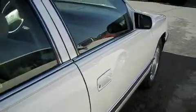Great car. Well, I have to unlock it from the other side.